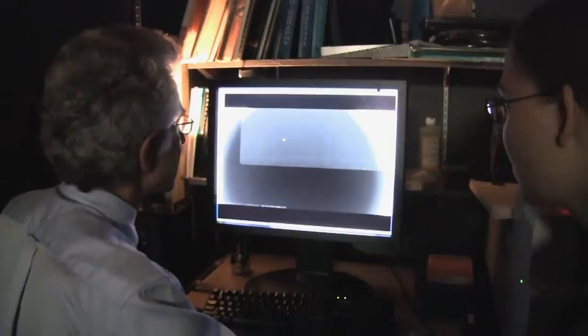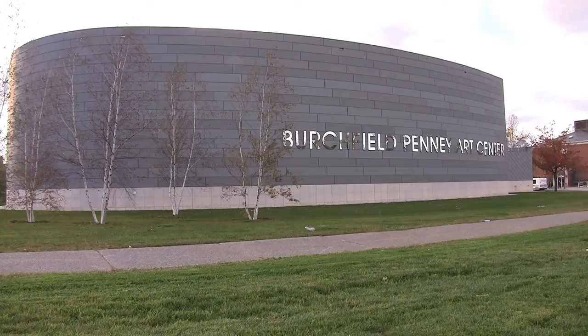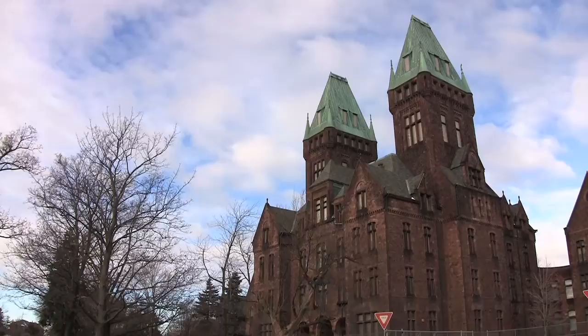And in addition, right next door, we have very good and well-known galleries like the Albright Knox, the Buffalo and Erie County Historical Society, the new Burchfield Penney Art Center, and we also have the Buffalo and Erie County Public Library, which rivals New York Public Library in terms of the collection it has. Not in terms of size anymore, but historically. And so there's a variety of cultural wealth in Buffalo.